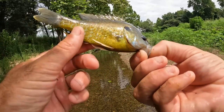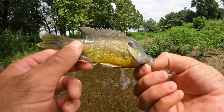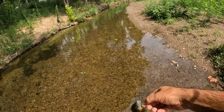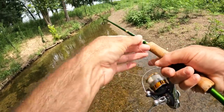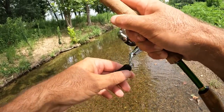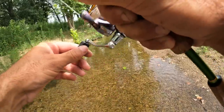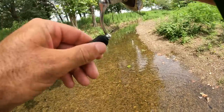You can see he's not as long and cylindrical as a green sunfish. Got a little bit different colorations. So got these blue spots on the sides. Cool fish. Okay. Another species. We need one more. Oh, they're fighting for it. I love watching them down there.